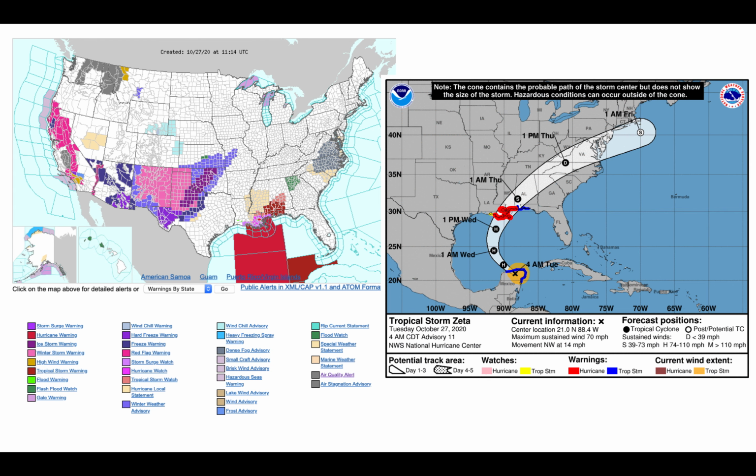As we look at the hazards map then, as we get started on Tuesday morning, we've got winter storm warnings across Texas and the Oklahoma panhandle, ice storm warnings through West Texas up into central Oklahoma, with a winter storm or winter weather advisory surrounding that across portions of western into east central Oklahoma.